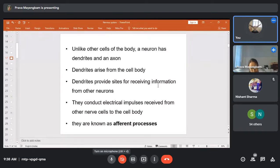They pass the information to other nerve cells. So the dendrites receive the information from other nerves, and axons transmit the information to other neurons. Let's just go through these few lines to recollect your knowledge on the neuron. If required, I will explain. You just read along with me.